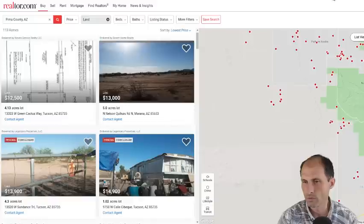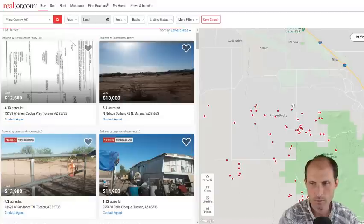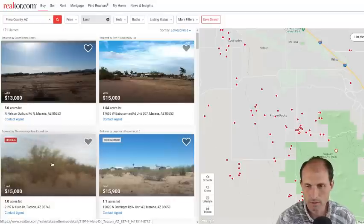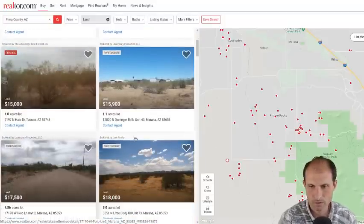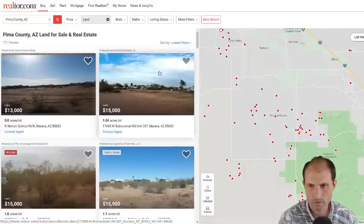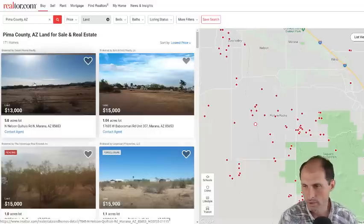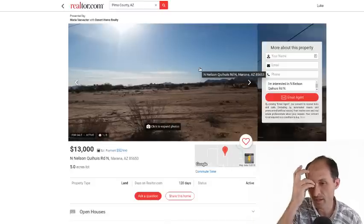And then on Realtor.com, Saguaro National Park, up in this area, see what they come up with. $15,000 pending. I mean, people are buying. That's 1 acre, $15,000. These are foreclosures. Those don't count. There's a 15,000 1 acre. Mine's 5 acres for $12,999. And then there's this one, 13. Where is it? Right there, right where the wash is. $13,000 for 5 acres.